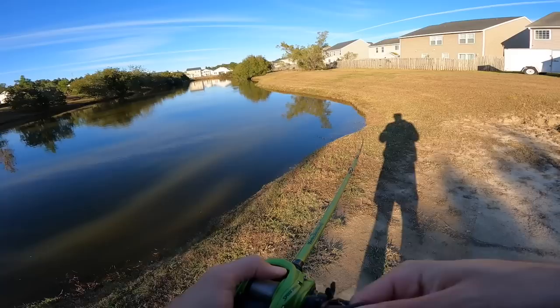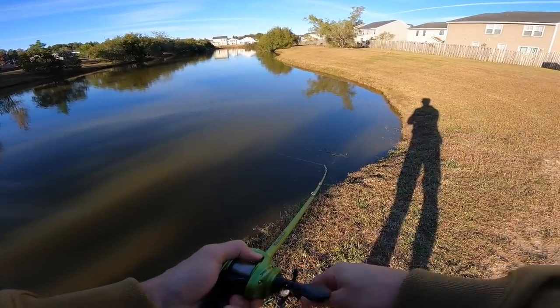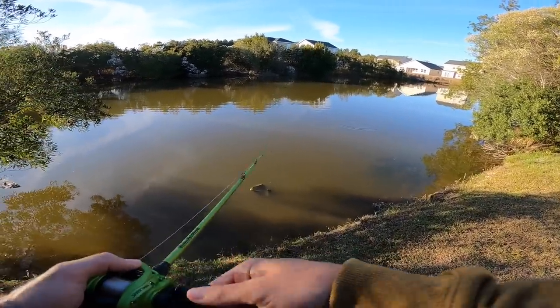That's crazy. Listen, I'm putting all my eggs in one basket today. The places that we hit, they got them, man. See the random patches of grass? There's usually a lot of that grass.